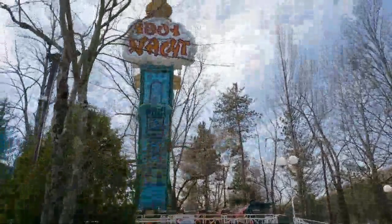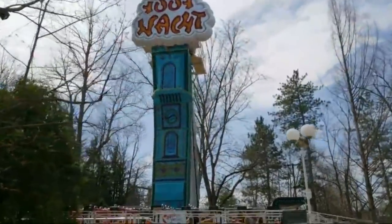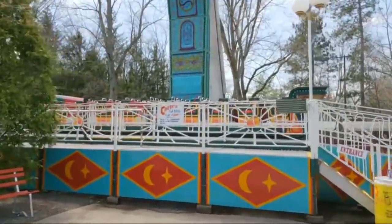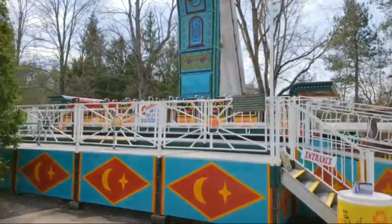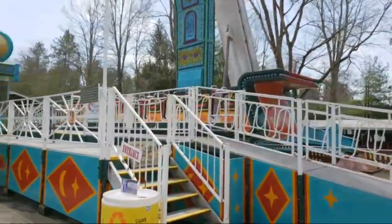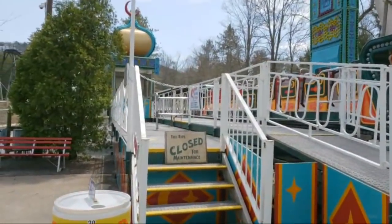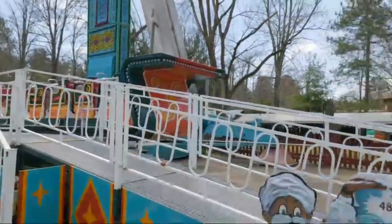Here we have the 1001 Knots. It's like a flying carpet ride. I went on it once years ago. I got really sick on it. I'll probably never ride it again. Oh, and it's currently closed for maintenance. That's a shame.